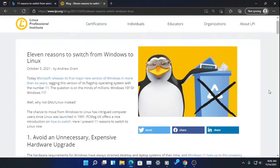Those of you coming in late, you may want to watch this later. We talked about this article, 11 Reasons to Switch from Windows to Linux, which I don't agree with. But you may want to take a look at that. But yeah, the Edge browser is okay. Can't complain.